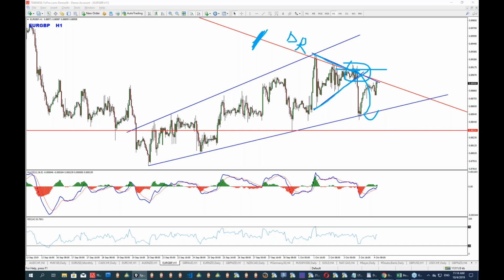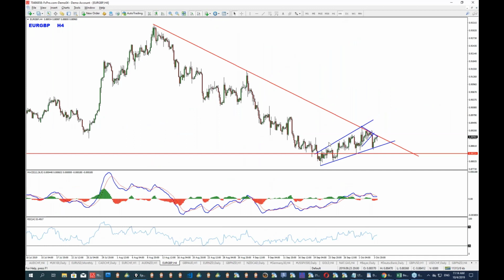So currently, I don't have any setups to share with you. And I would even say I'm more or less neutral. I would like to see either a break below here or a break above here, basically that range. Until then, I'm not going to attempt a second trade for Euro Pound.